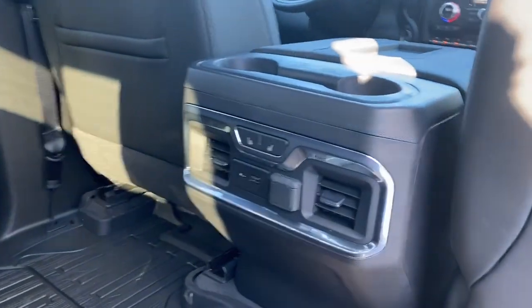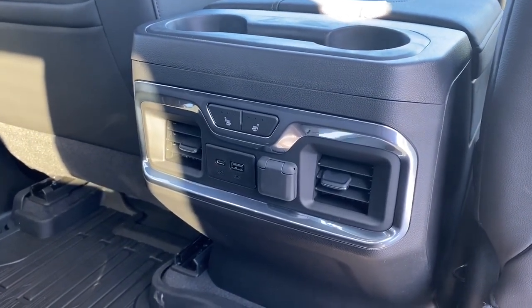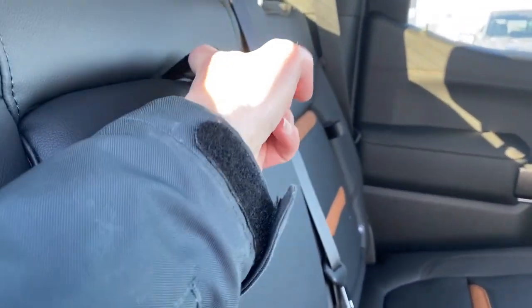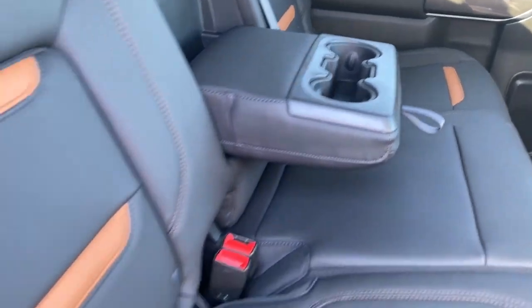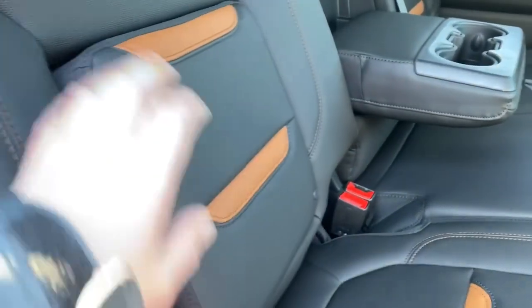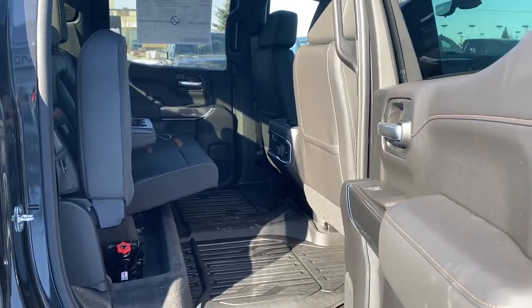On the back of the center console, we've got 2 cup holders, heated rear seats, and some USB and power plug-ins. The center seat folds down into double cup holders or an armrest. We've got some behind the seat storage located behind either of those rear seats. We also have some under seat storage located by simply lifting up those rear seats.